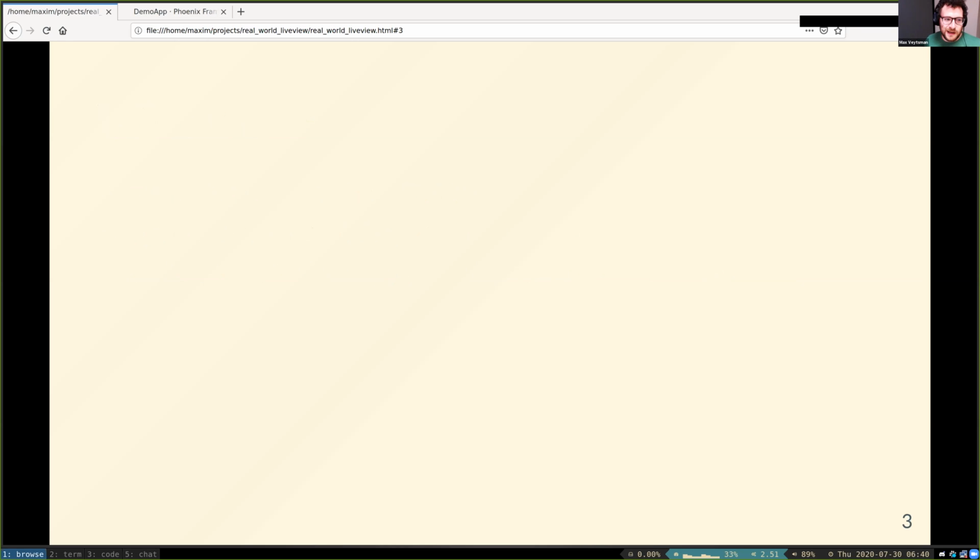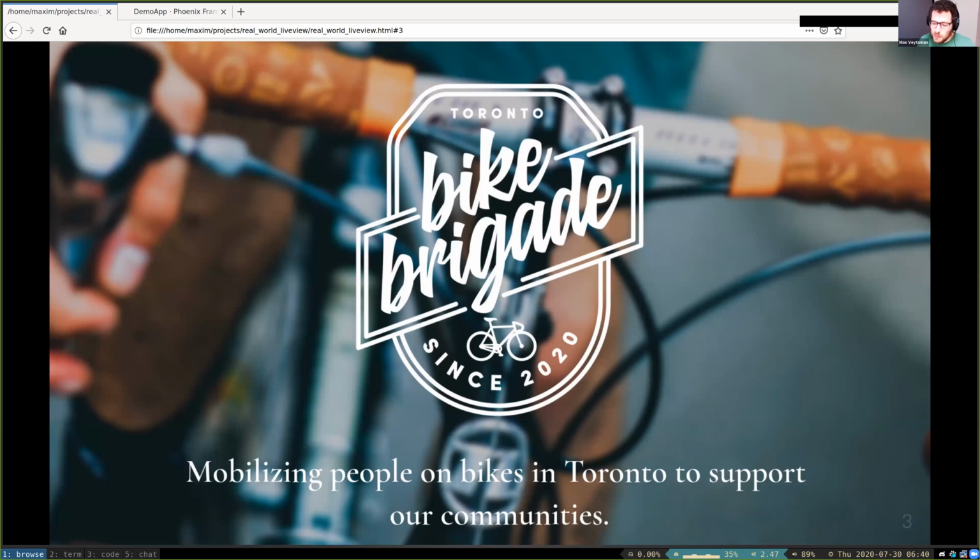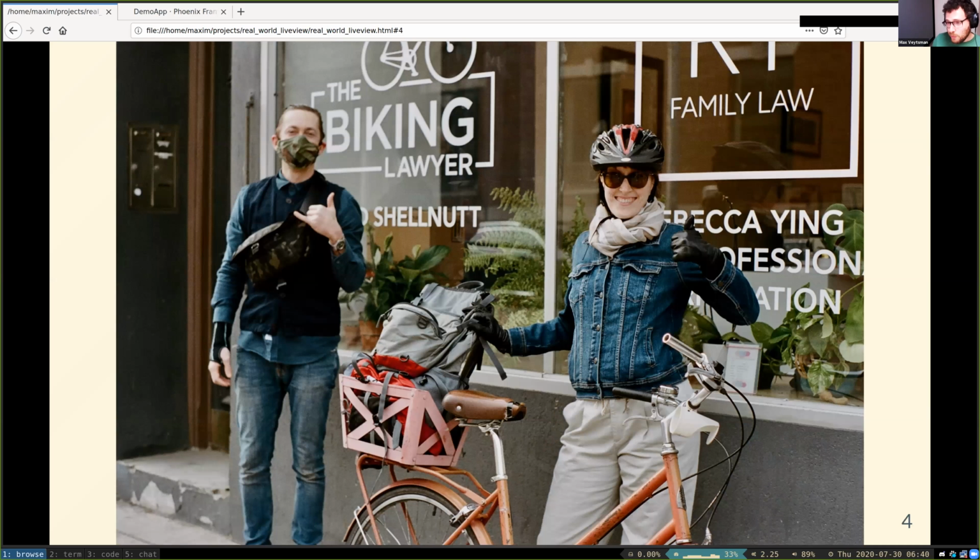So what is the Toronto Bike Brigade? It's a volunteer organization that mobilizes people on bikes in Toronto to support our communities. Largely that means utilizing volunteer cyclists to deliver essential items. One of our biggest partner organizations is FoodShare, for which we've been delivering quite a lot. FoodShare has a for-profit side where they sell boxes of vegetables, and they also provide boxes of vegetables for people in need. If you've ever used a CSA or something like Mama Earth Organics, FoodShare is like that, but I think a lot better because they have this very nice charitable aspect to it.